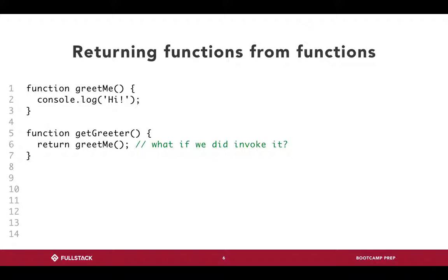And in this case, are we returning a reference to greet me? What are we returning? We're not returning that. So what happens here when we invoke greet me? We run this code here. Is there a return keyword? So we return, yeah, don't get tripped up on the console log. It does absolutely nothing. And so when we call getGreeter, this returns the result of calling greetMe, which returns undefined. So getGreeter returns undefined.